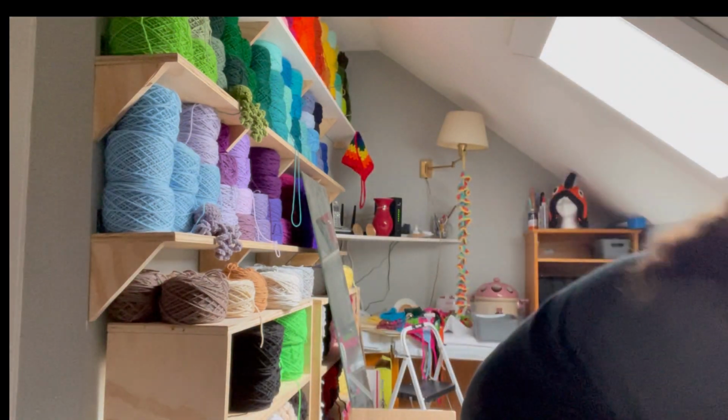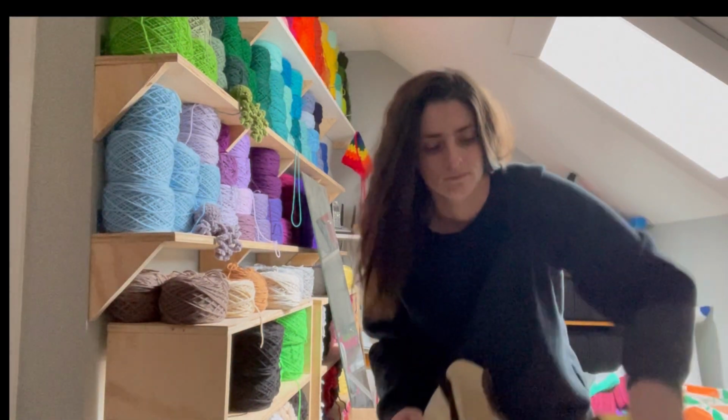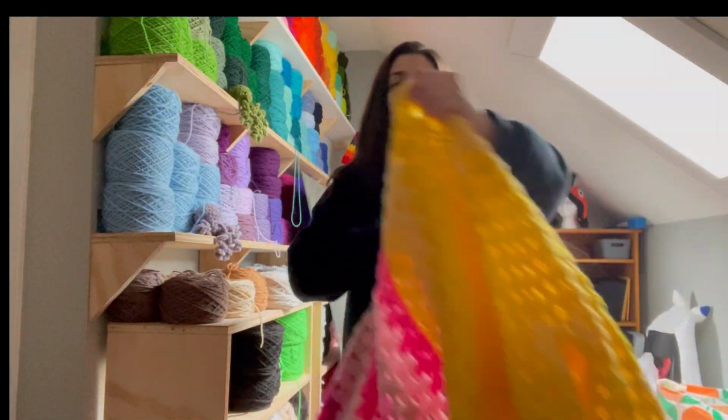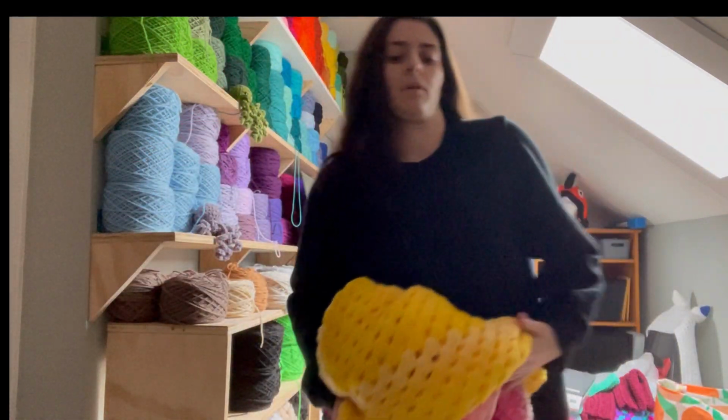Let's get rid of it. Let's do this one. Barbie themed hexagon sweater. I think I'm gonna keep this one. This one came out really cute. I'll keep it.